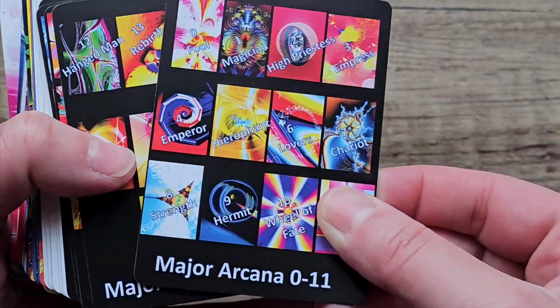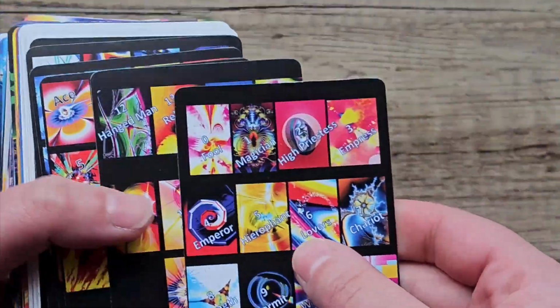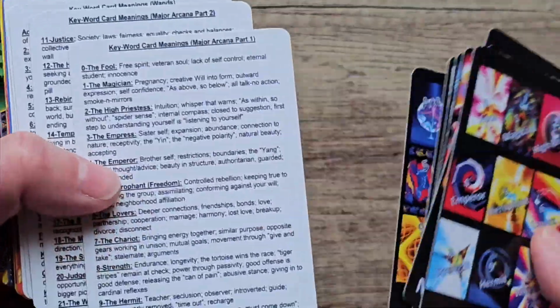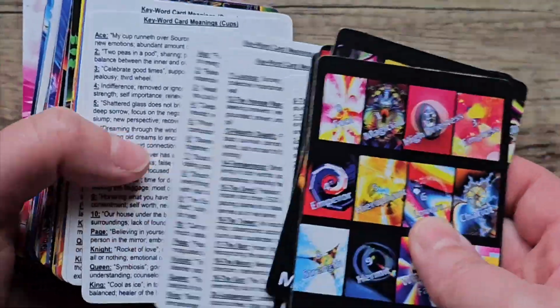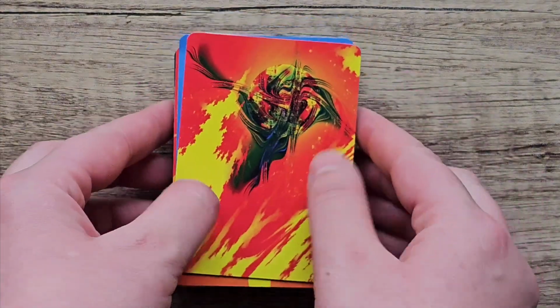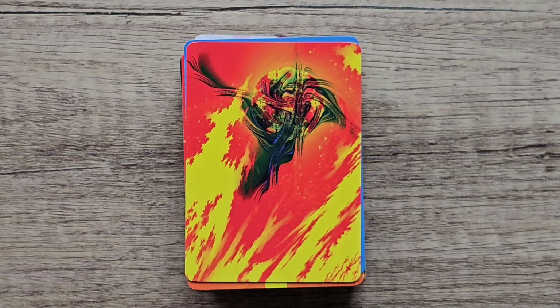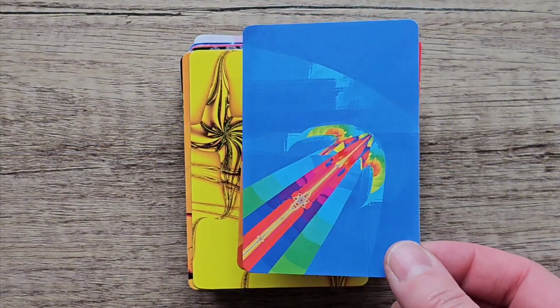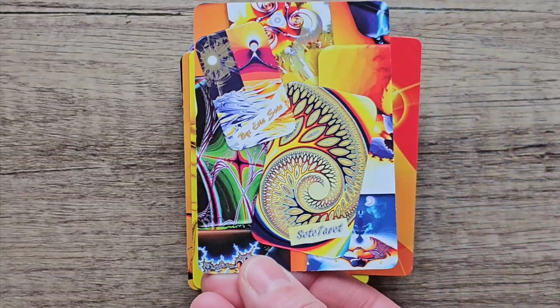It has the title cards for each card, so you can figure out what you're looking at, which is the swords. And it has meanings as well on separate cards. So these cards aren't titled. You're basically going in blind. You have no idea what they are. And even after using this deck for so long, some cards I can remember, but it's very unlikely I'm going to remember any of these, because they're so abstract and so out there. That's what the backs look like.